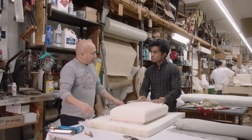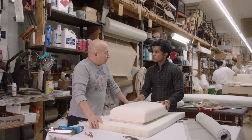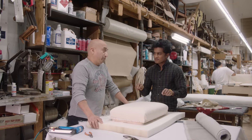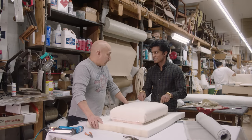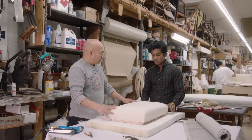So basically, you're doing the work two times. You're covering the structure with muslin first, and then you're covering it again with the finished fabric. And not all upholstery shops will do the work twice, right? No. But this is what makes the work perfect. So the muslin has to be perfect.